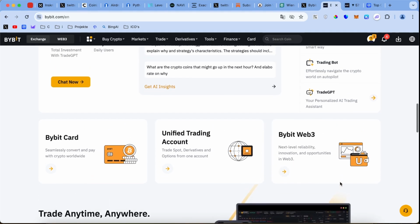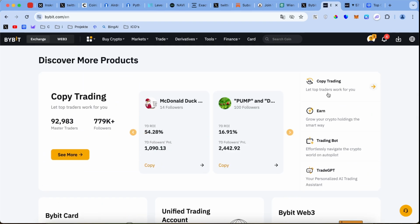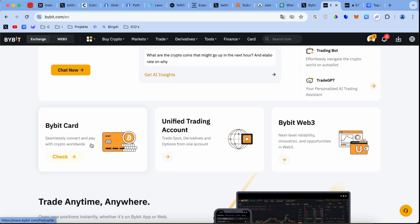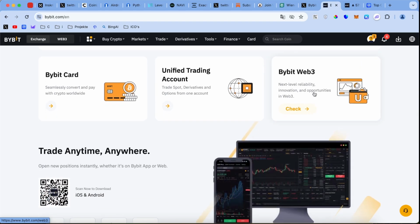They have a huge amount of different tokens. They have copy trading, they have an earn feature, they have a trading bot, they have a Trade GPT, which is your personalized AI trading assistant. They have a Bybit card. You can have a unified trading account. And they also have Bybit Web3, which is a very good next level of reliability, innovation and opportunity.